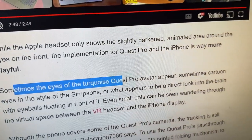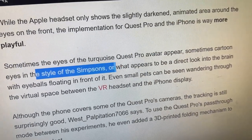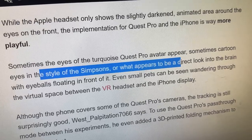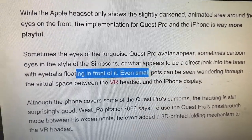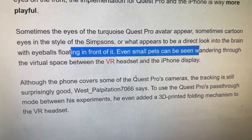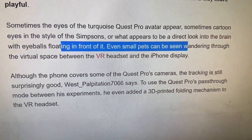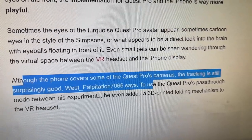Sometimes the eyes of the turquoise Quest Pro avatar, as we saw, appear as cartoon eyes in the style of The Simpsons, or what appears to be a direct look into the brain with eyeballs floating in front of it. Even small pets can be seen wandering through the virtual space between the VR headset and the iPhone display, which is what we just saw. Although the iPhone covers some of the Quest Pro's cameras, the tracking is still surprisingly good.